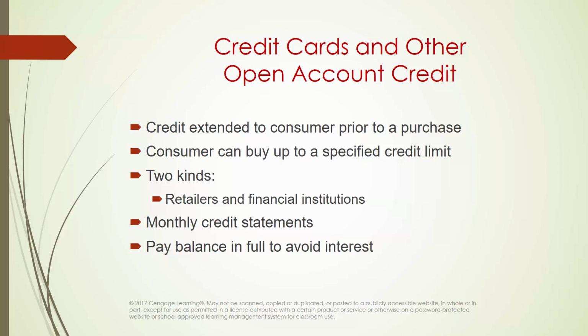And in any situation, regardless of what kind of card I have, you can get out from underneath interest by paying your balance in full every month.